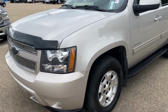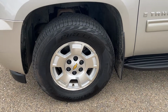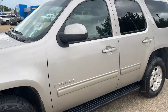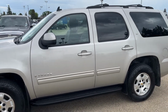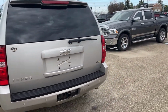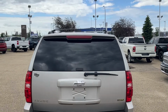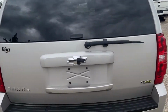Now walking down the side of the vehicle, moving to our front tire and rim, we have an aluminum rim with our all-season tire. Moving out, we have paint match mirrors, paint match door handles, as well as a black molded assist step. Moving to the back of the vehicle, we have our trailer tow package, Tahoe badging. Up top, we have our roof cross rails with our side rack.